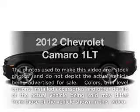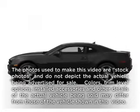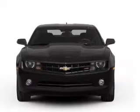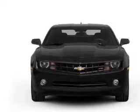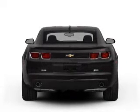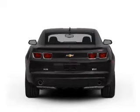Imagine yourself in this 2012 Chevrolet Camaro. Travel the roads in style and comfort in this great vehicle with a reliable six-cylinder engine that gives you more control with its manual transmission. Anti-lock brakes help you bring your vehicle to a safe stop.